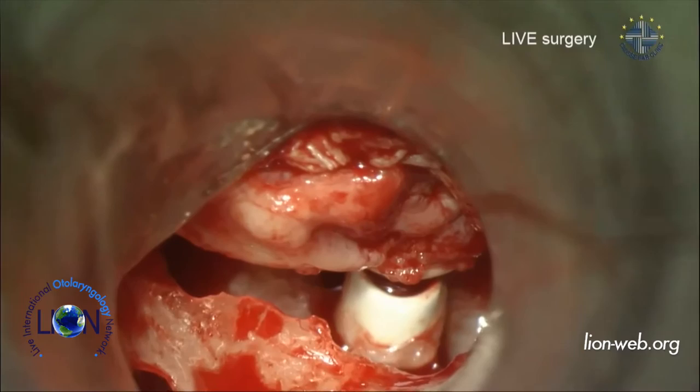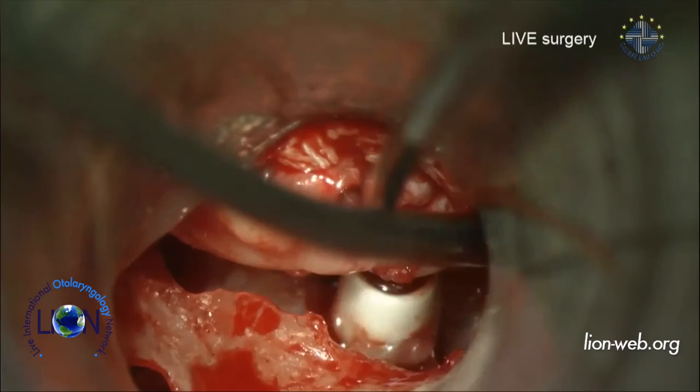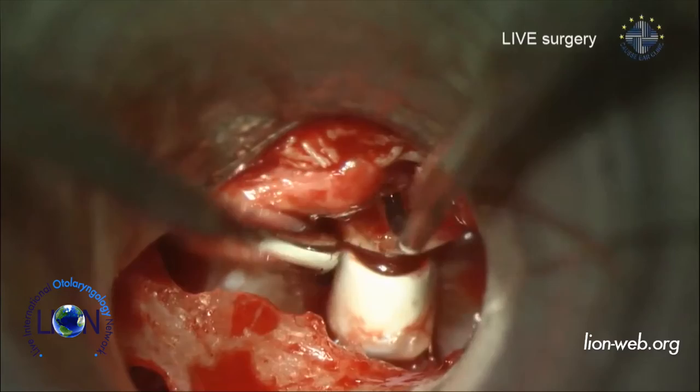What is quite interesting is it shows how well the hydroxyapatite integrates. Yes, of course, that's the good point. And we are here underneath the cartilage, but of course I need to remove this PORP, and that's the problem now, because I need to see if it's adherent too much or not to the stapes, so I will use... Okay.